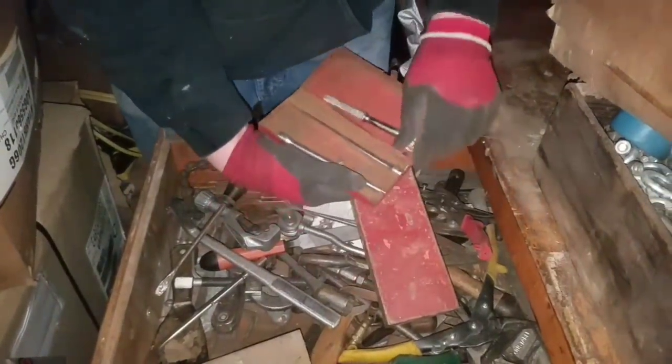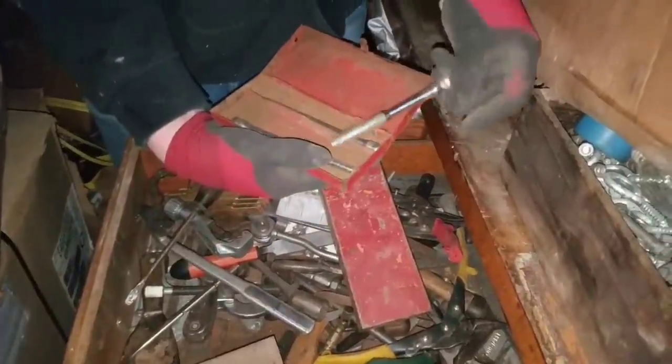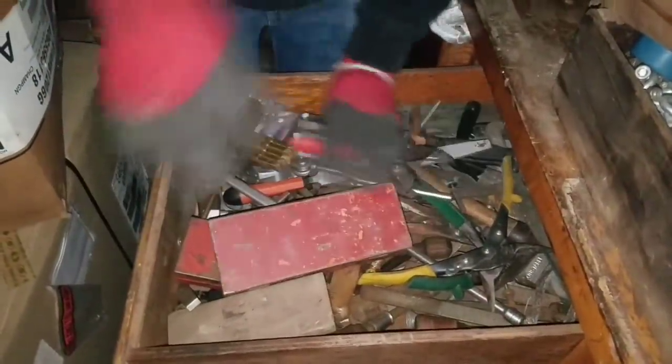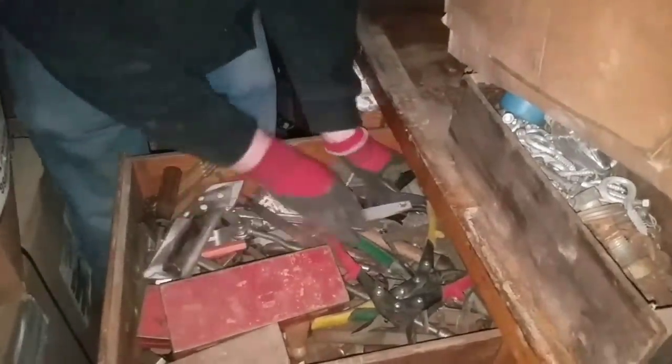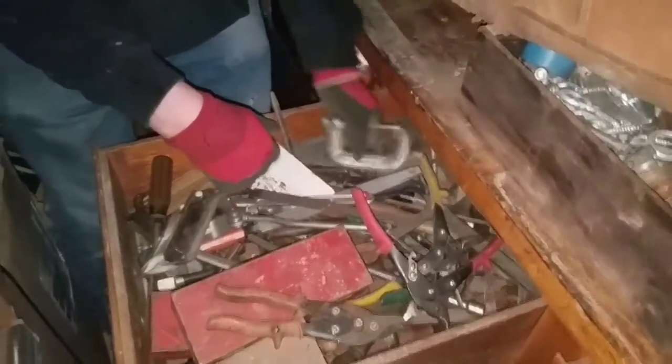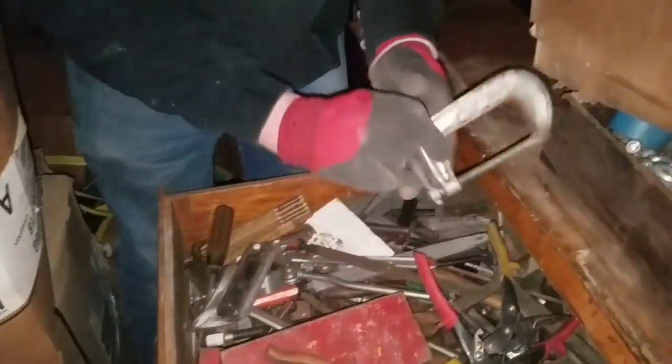Some extenders, another socket. The mechanic. So this is loaded with all kind of tools. Clamps in here. So these are ones you gotta dig through. Once again, you might find a pocket knife in here. Find some nice old tools with a nice clamp in there. See clamps, there's a bunch in there. This thing's loaded.